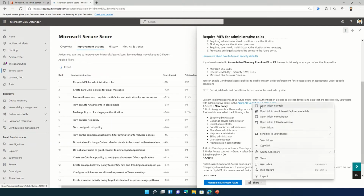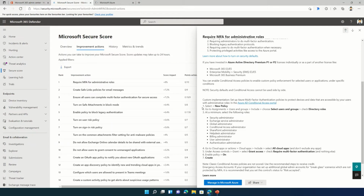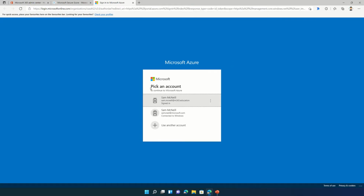Go to the portal, it gives you a hot link directly into it, which is cool. And it's telling me I'm going to select a new policy. So that's pretty easy to do. So we're signing into the link that they have given us.